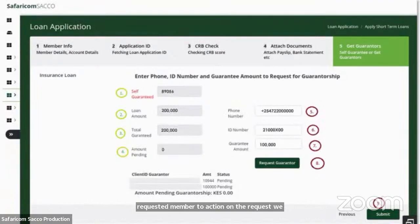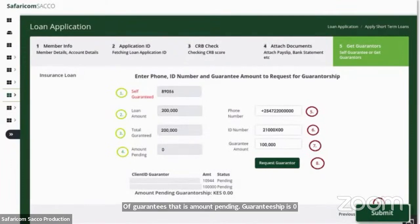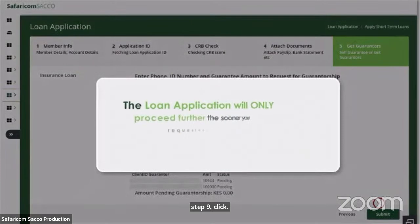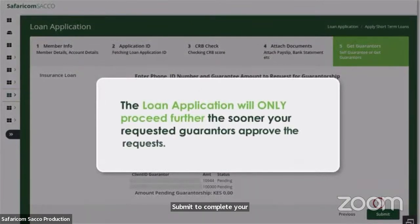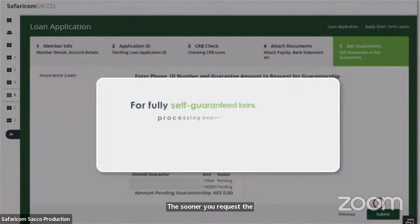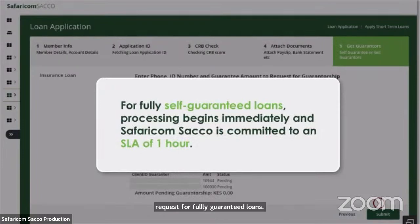Repeat steps 5 to 8 until the loan is fully requested of guarantors. That is, amount pending guarantorship is 0. Step 9, click Submit to complete your application. Note, the loan application will only proceed further the sooner your requested guarantors approve the request. For fully guaranteed loans, processing begins immediately and Safaricom Sacco is committed to an SLA of 1 hour.